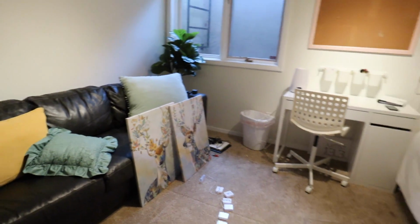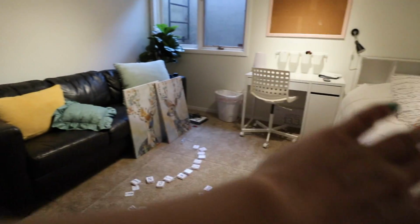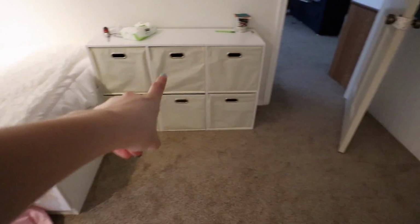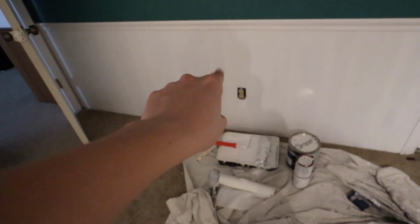I was kind of worried about it feeling too flat if everything was just bordering the walls, but it looks okay. And then we have our bookshelf over here. We hung up that mirror, and look at these beautiful closet doors. They look so much better. The wall over here is still blank. We were gonna put this shelf right here, but then we decided we didn't want to cover up that white, and we do have an outlet cover we're gonna put on that.